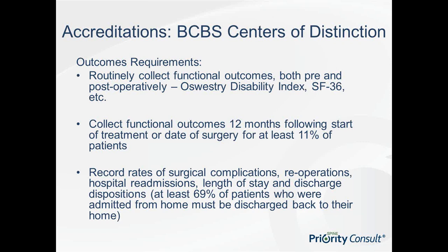And then last, organizations will need to record rates of surgical complications, reoperations, hospital readmissions, length of stay, and discharge dispositions. And at least 69% of patients who are admitted from home need to be discharged back to their home. So all of these items can be recorded within Priority Consult, and then reports can be generated from the data and can be used to achieve an accreditation.